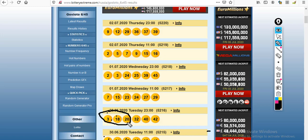So you have the number 3 and 20. So you say 20 plus 3, your answer equals 23. And if you check on the Wednesday morning results, you see the number 23. So you move to the right by 1 column for this sequence.